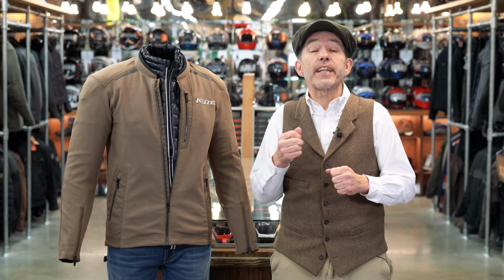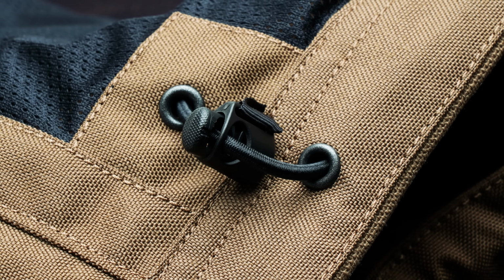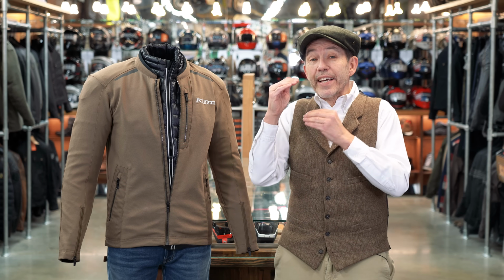One of the most significant changes on the new Marrakesh is that it now comes with a drawstring at the hem. And that's important because the Marrakesh simply does not come in enough sizes. I think there are 5 sizes in the Marrakesh, whereas with a technical jacket you will often get 9, 10, 11, even 12 sizes.